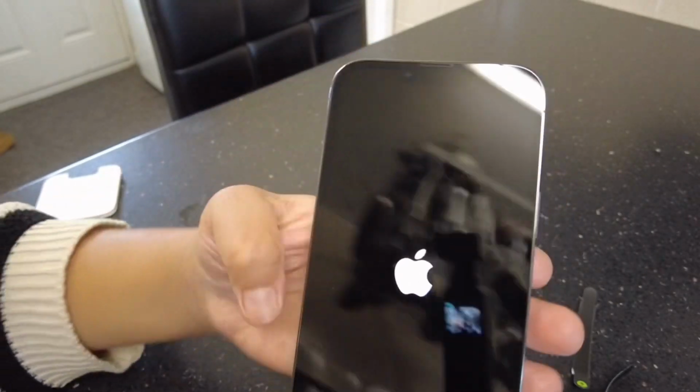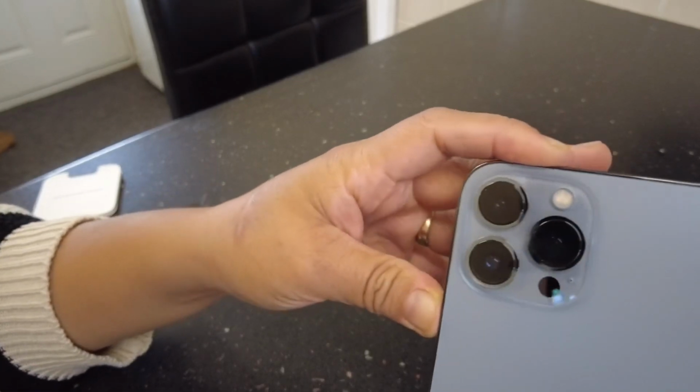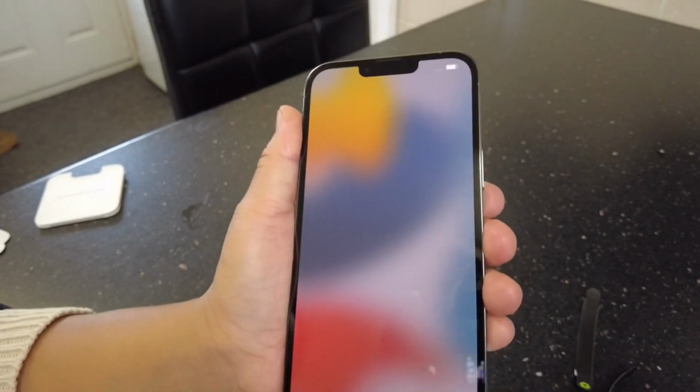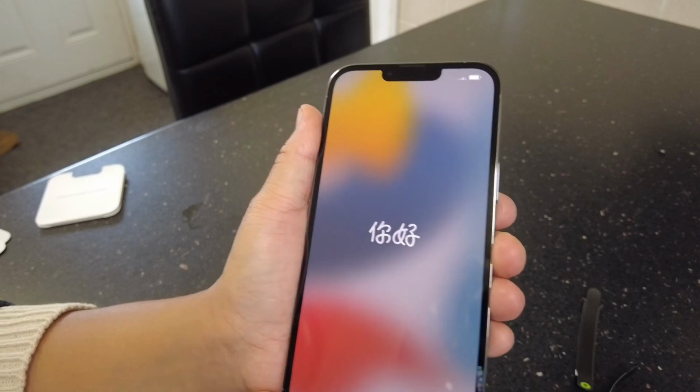Wow! Look at the camera. What? Three camera. Oh. Yeah. Oh, it's amazing. Beautiful.